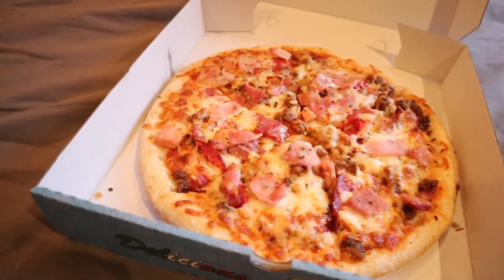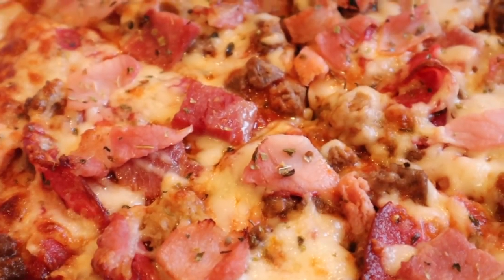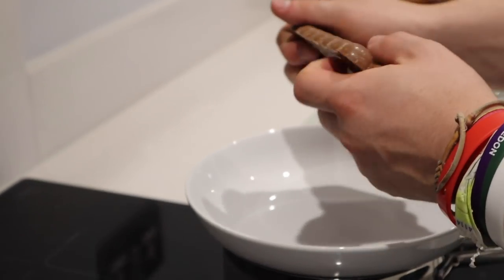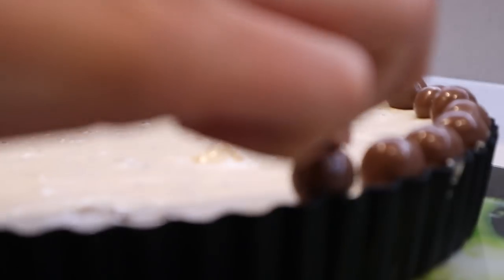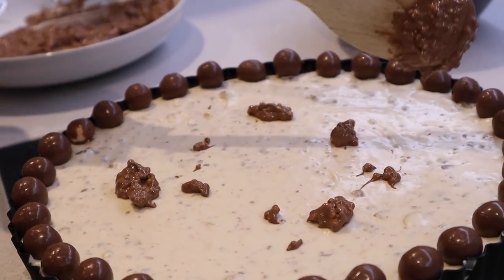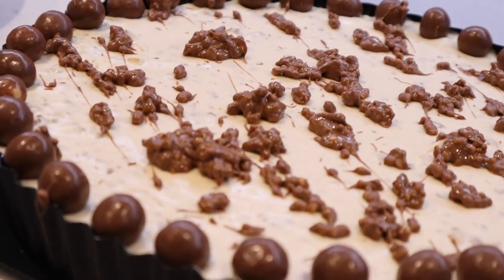Oh, yes. Oh, yes. Oh, yes. Prima pizza. You've done it again. Et voila.